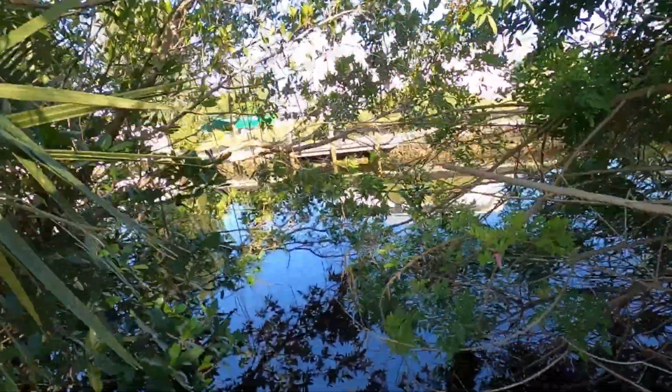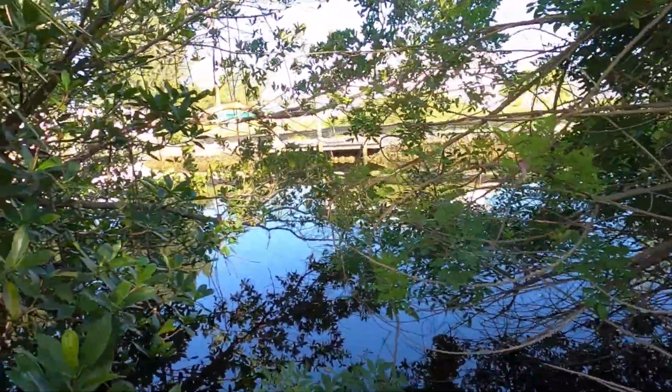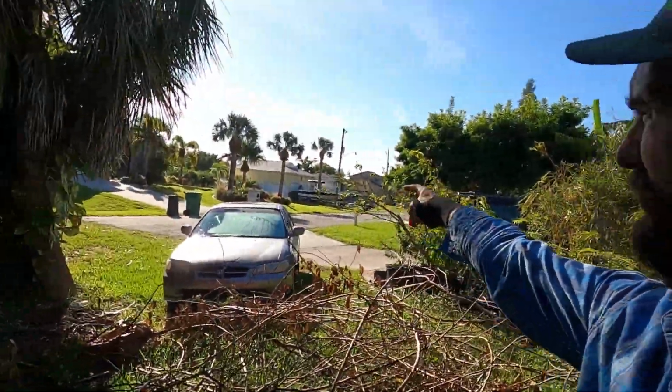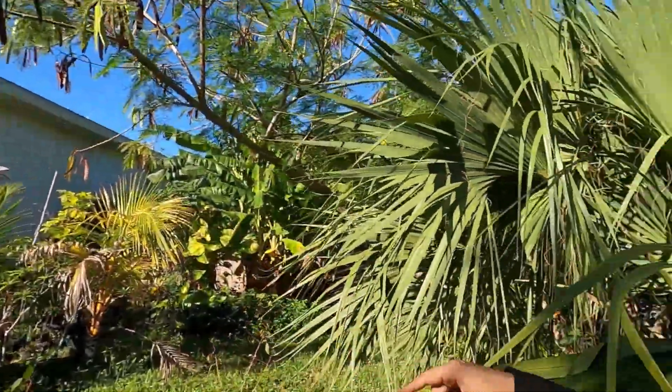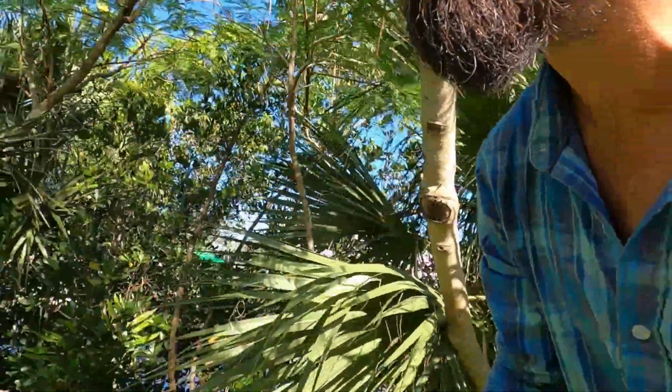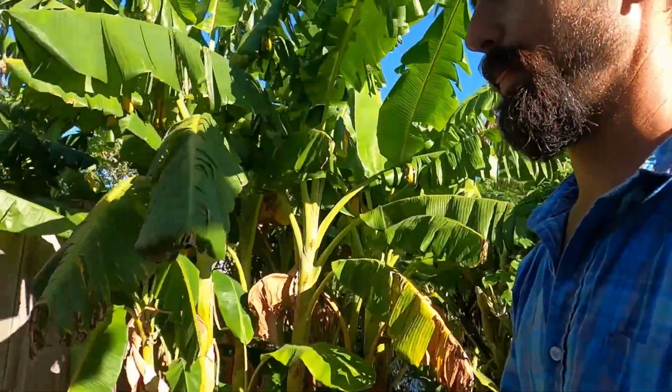So this house is kind of unique because the canal actually wraps around two sides of the property, because I'm at the end of the road. So here's part of the canal. I don't know how much you can see there. That's the side yard. So there's the road coming in, the driveway to my house. Side yard, and then the backyard. Take you back there real quick, just so you can see what I'm talking about.